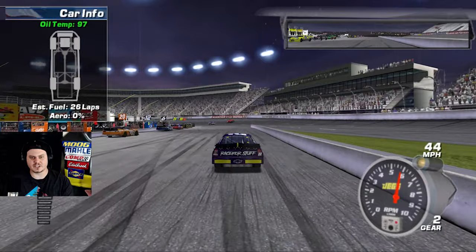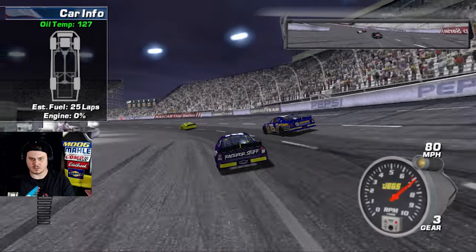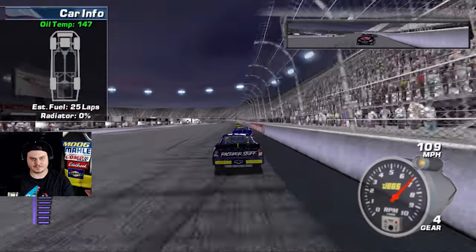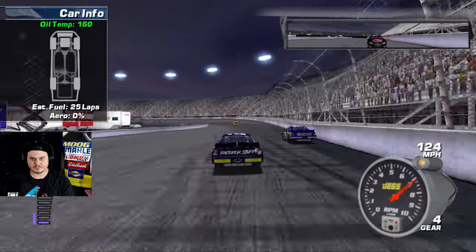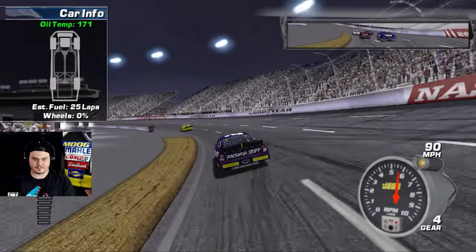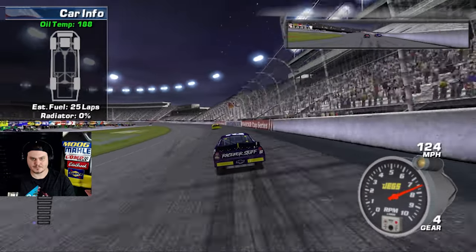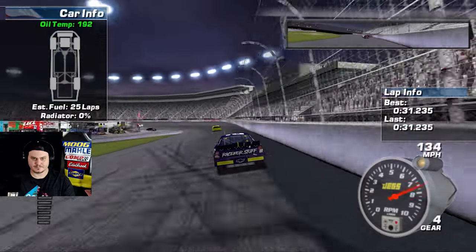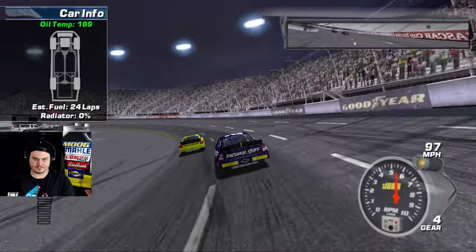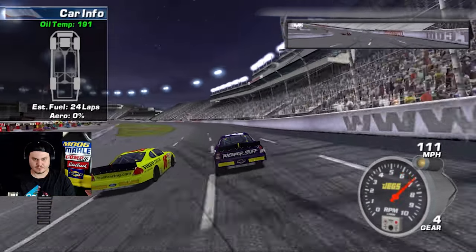So I made the first round of changes. I just messed with the shocks a little bit. So we will see what that does for us. Still there. All clear. Stay high, still there.